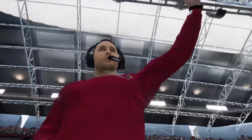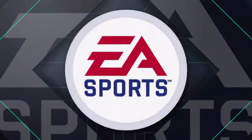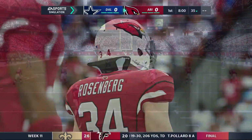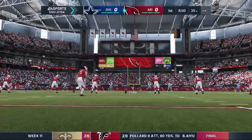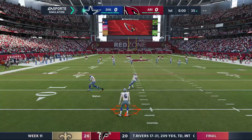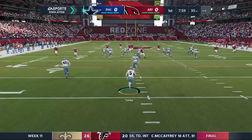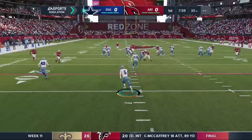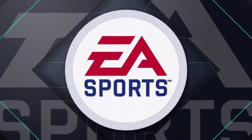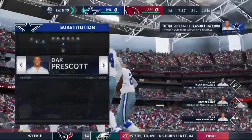Today, from State Farm Stadium in Glendale, Arizona, it's Week 11 of the NFL on EA Sports. And he'll get it up across the 20 to the 21-yard. First and 10 at their own 21-yard line.